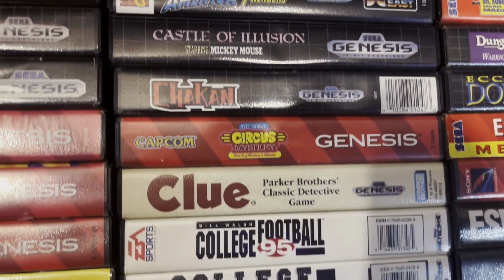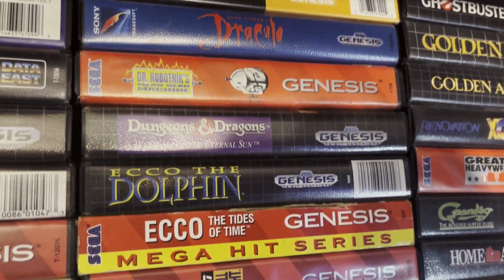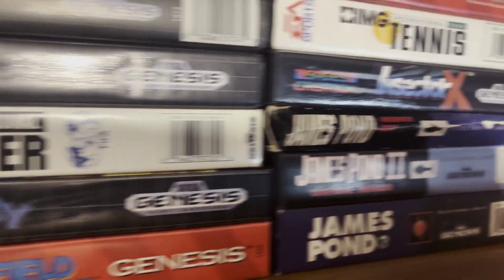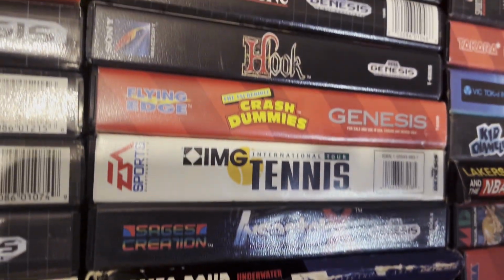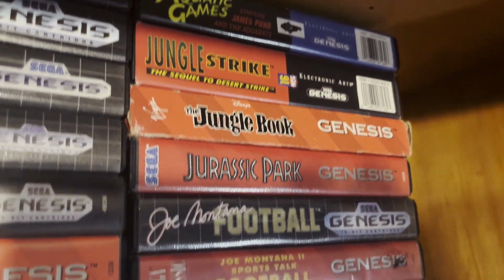There I got the Ragna Senti, which is Crusader of Senti Japanese version. If anybody knows Crusader of Senti, it's a very good game, but it is a $1,000+ game in the box. Crazy stuff. So I do not have that one, unfortunately.